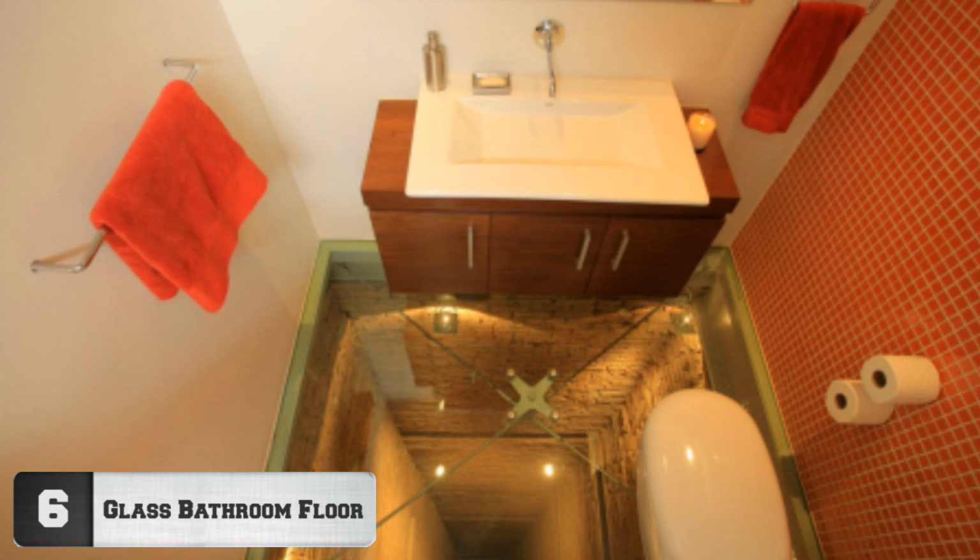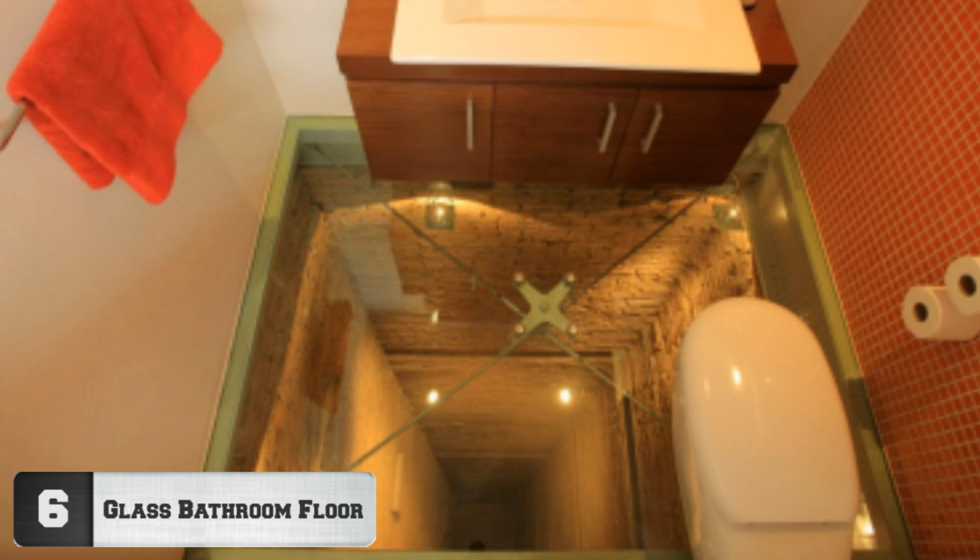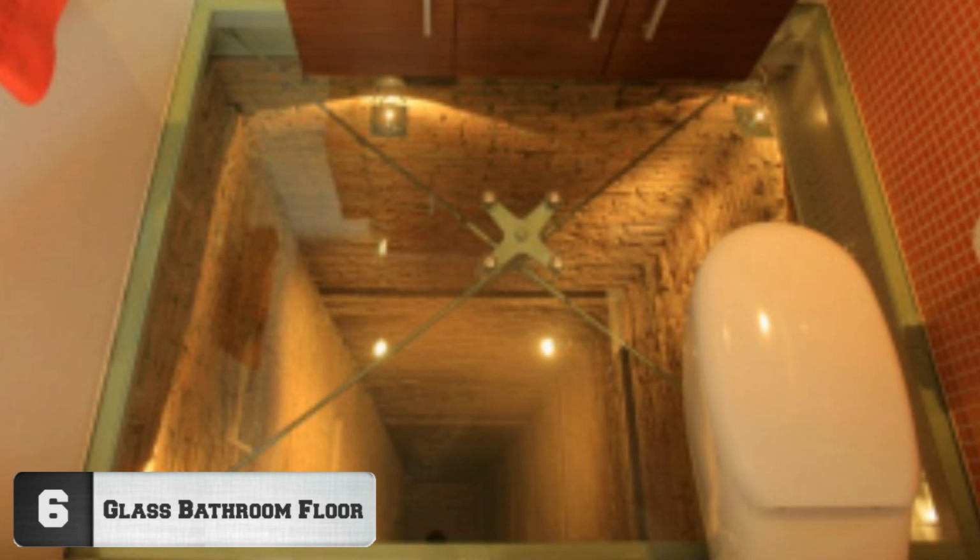Number 6. Glass bathroom floor. That's not a Photoshop, and that's not a realistic painting on the floor meant to freak out your house guests either. That's a real shaft that you could possibly fall down and die if one of the panes of glass were ever to fail. This bathroom is in an upscale penthouse apartment that was built in a refurbished building in Mexico. The person who designed the place thought it would be funny to put a bathroom on top of an elevator shaft and to make the floor out of glass.